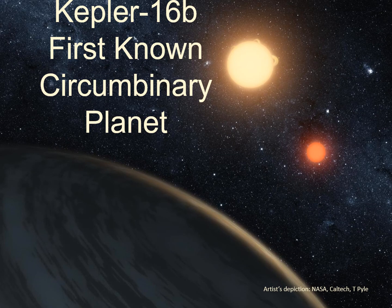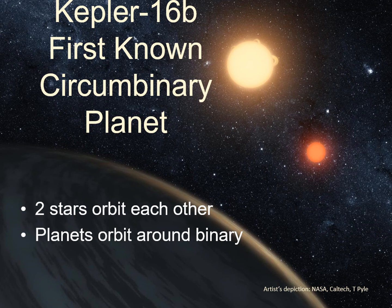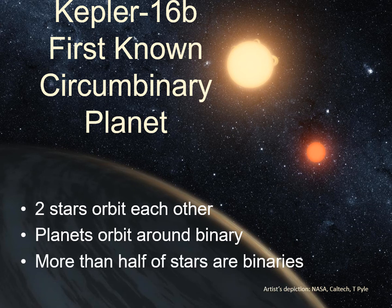Circumbinary systems are systems in which a pair of stars orbits each other and one or more planets orbit the stars. Of course, some of the appeal here is sheer weirdness. Wouldn't you like to admire a double sunset from the vantage point of such a planet? More seriously, as we have come to understand that as many as half of all stars are binaries, we appreciate the importance of knowing whether binaries can host planets.